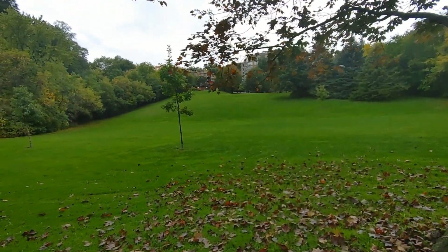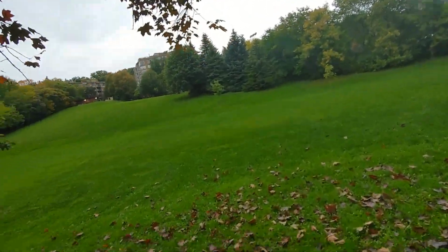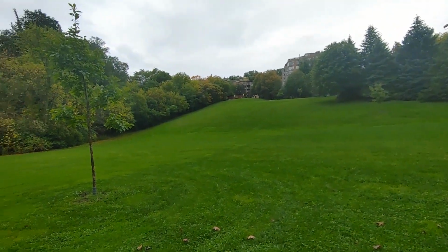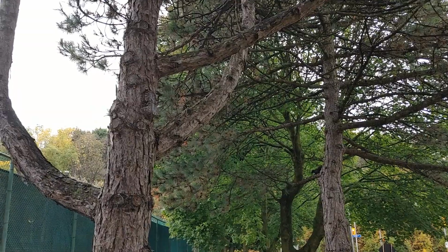Now I want to check out this really, really big hill. Look at it. It's still so bright green. You know that it's October. I'm walking in leaves that have fallen. It's fall. And still, look at how bright and green this hill is. This is beautiful.